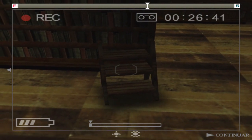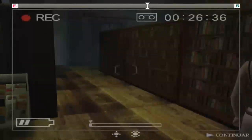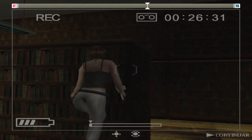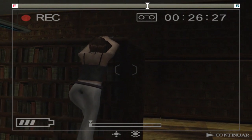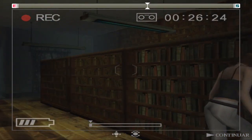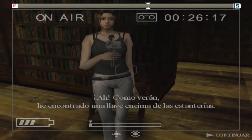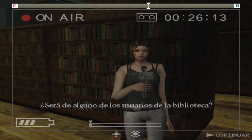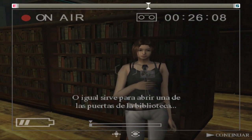I bet I could use this stepladder to see what's on top of these bookshelves. What could it be? As you can see, I've found a key on top of the bookshelves. Does it belong to one of the library's visitors? Or maybe it opens one of the doors here in this library.